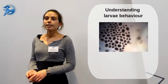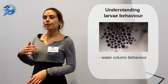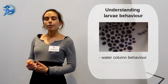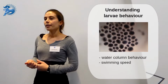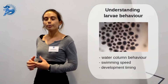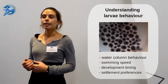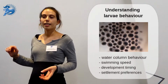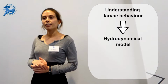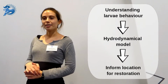So what I've been looking at is first at the behavior of the larvae in the water column. So where in the water column do they like to be more, because that influences dispersal. Then I looked at their swimming speeds, how fast can they swim. Then I looked at how fast they develop in the water column with different temperatures. And I also looked at their settlement preferences and how much they can delay metamorphosis if they don't like the treatment. And all this will be incorporated later on into hydrodynamic models, and that will predict where the larvae will end up and inform new locations for restoration.